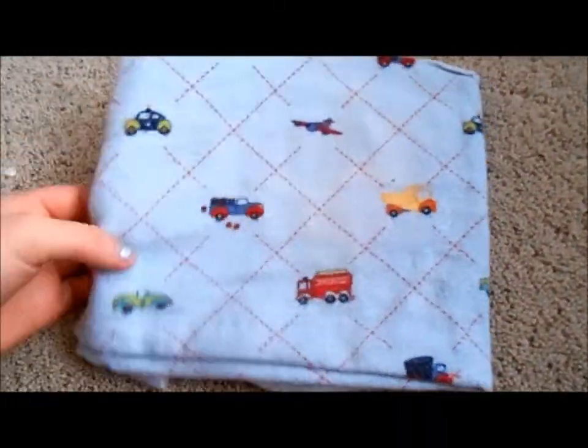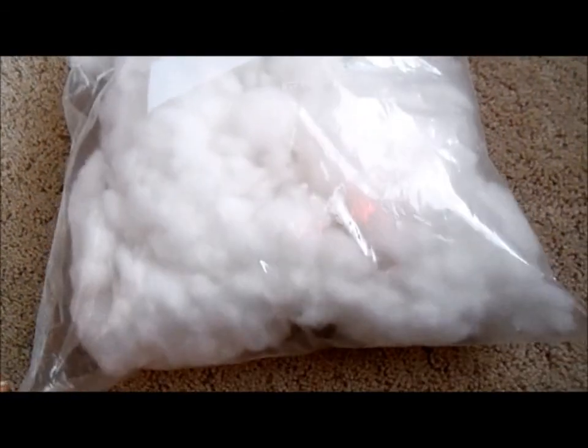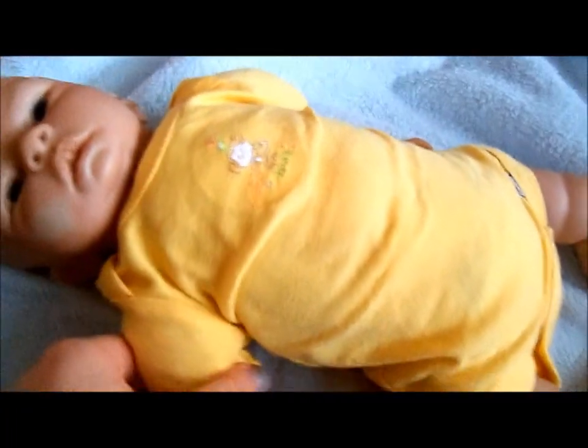Then he will come home with two blankets that come from the hospital. He'll come home with this little receiving blanket, and then he'll come home with this little really soft little blanket, and he'll come home with some extra stuffing if you want to take some stuffing out or put some more stuffing in, whether to make him a little bit bigger or not. So yeah, and he's looking for a great mommy that will take care of him and love him.